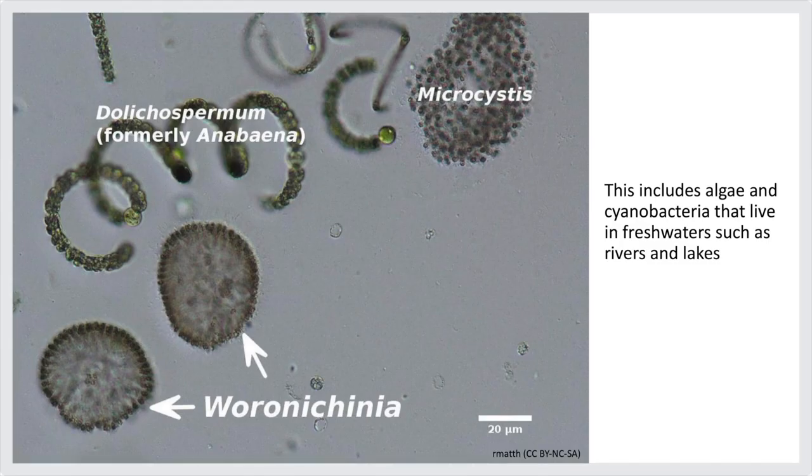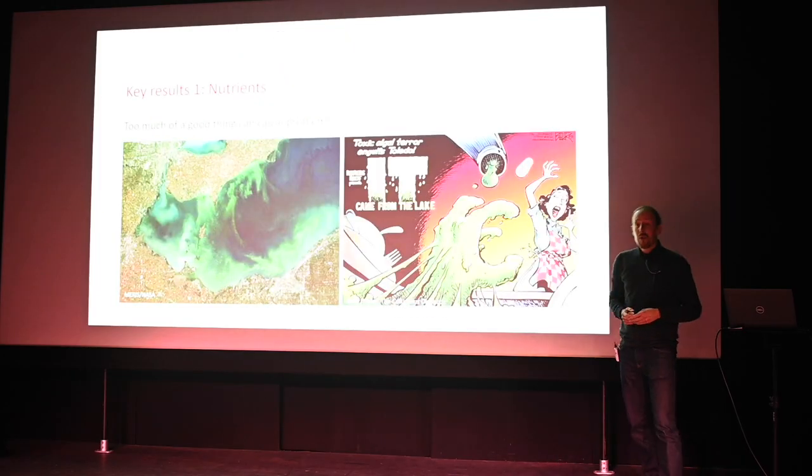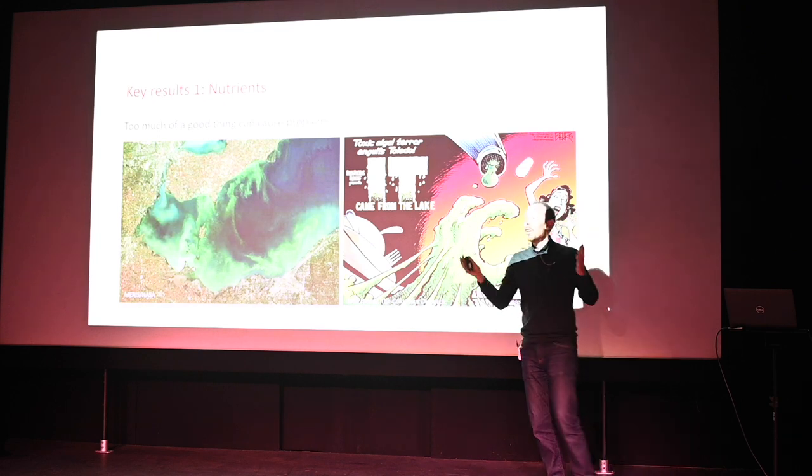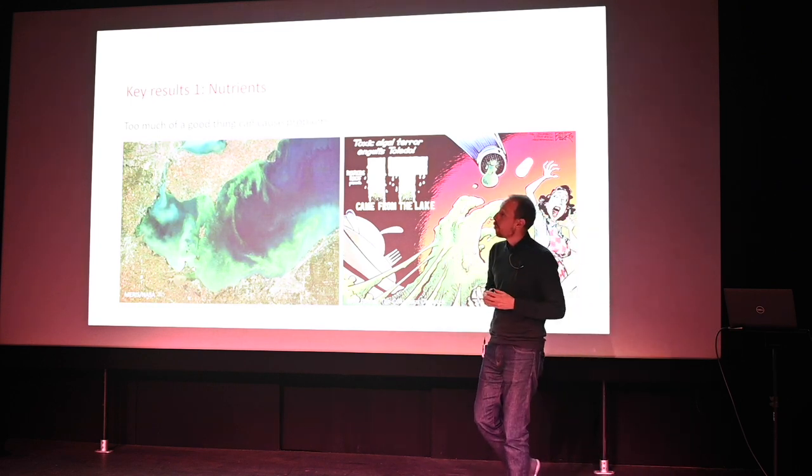So I'm showing you three images of some of the types of cyanobacteria, also known as blue-green algae, that we might find in lakes like Windermere. And these organisms will need phosphorus to build their structure, to build their cell walls. However, there's a but coming. As with most things in life, too much of a good thing can cause us problems.